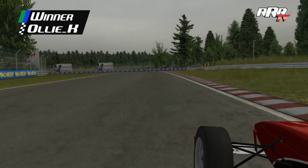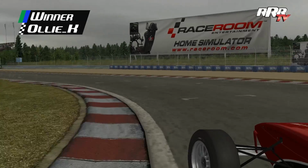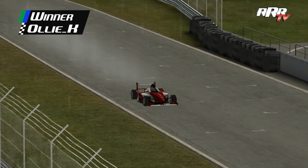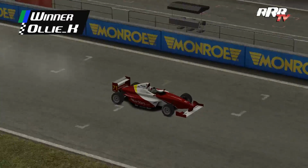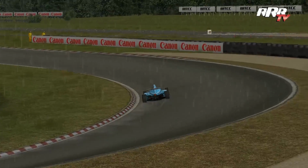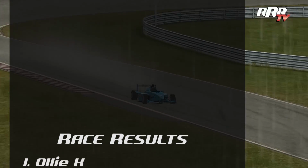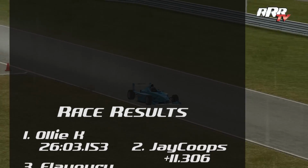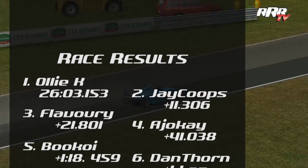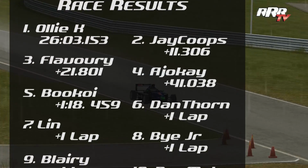AJK bringing his car home in fourth place, some 40 seconds behind the leaders. Still, very good for him to recover after a second race. And Bukoy comes home for his 5th consecutive 5th place, celebrating with a little wiggle there as he crosses the line, as he has every right to. And he was the last car on the lead laps. Only 5 cars completing the full amount of laps, which I believe was 14 for that race. And there we see the confirmation. Ollie K.